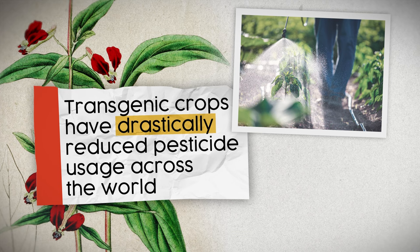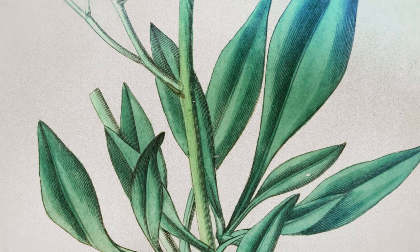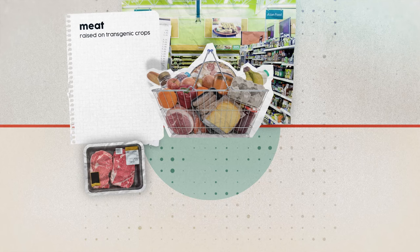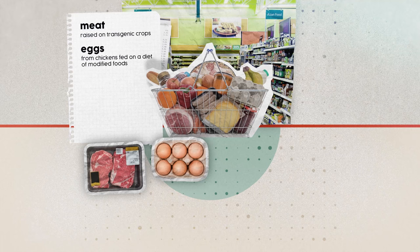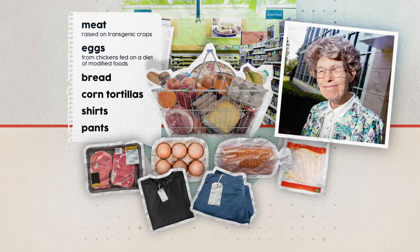The number of food crops grown using this technology is pretty amazing. So the typical grocery basket in America, the meat that you're eating was raised on these transgenic crops that are the result of Mary Bell Chilton's work. The eggs that you eat were produced by chickens that were fed on a diet that is derivative of Mary Bell Chilton's work. The bread that you're going to eat, the corn tortillas, the shirts and pants you're wearing, are going to have that of Mary Bell Chilton and her colleagues' work in there.